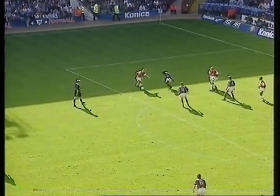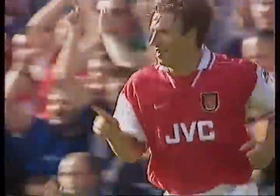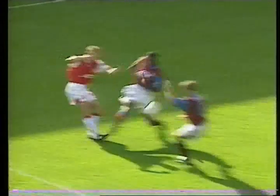Here's Bergkamp. By a line of defenders, Merson, and it's 2-1. And now there is some hope for Arsenal. It was fine play by the Dutchman Bergkamp, who waited and delivered the perfect cross for Merson's header.